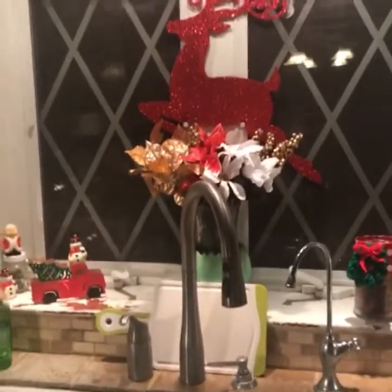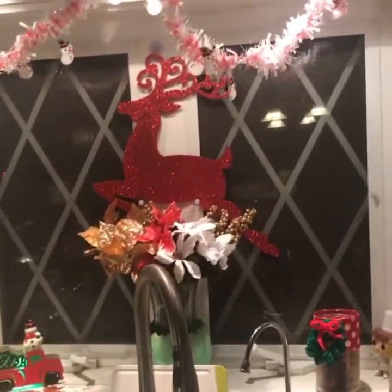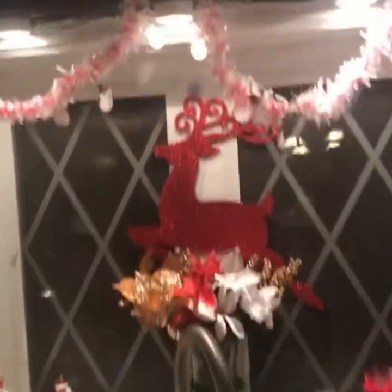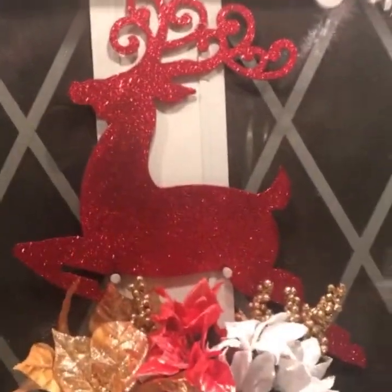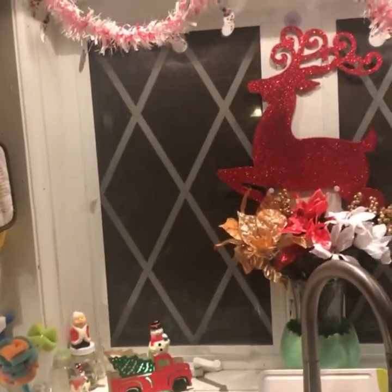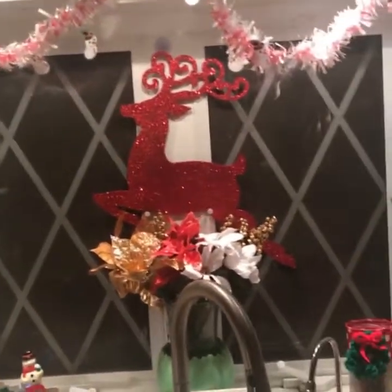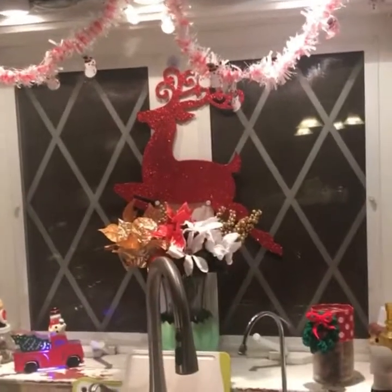Okay guys, I am in my kitchen now, so I thought I'd start in my kitchen. This is my kitchen window at my sink I decorated. I also just want to say, like I mentioned, my Dollar Tree wreath, I get a lot of my decorations from the Dollar Tree. So this is all Dollar Tree.